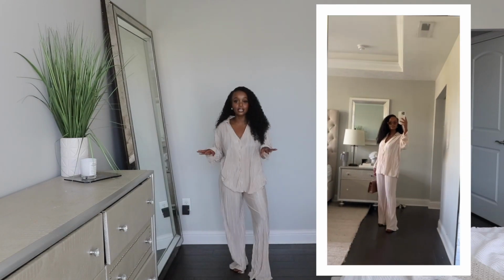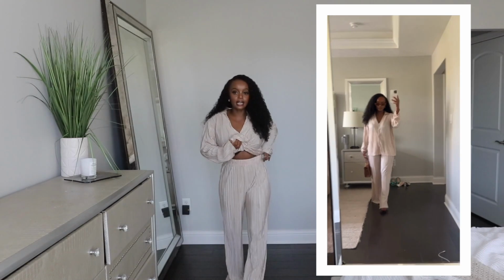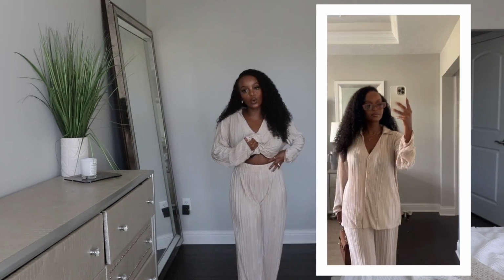This is a set that I would so rock, whether it's hanging out with the girls. I can rock this set dressed up or dressed down. It's one of my favorite two-piece sets at the moment from Fashion Nova. The bottoms do come with a nice elastic band around the waist area, and it's also high-waisted.